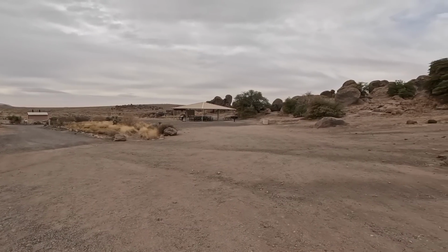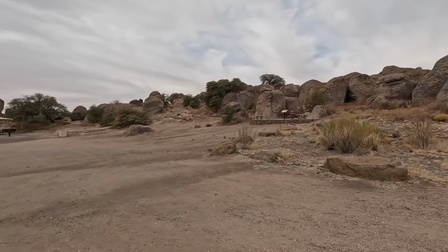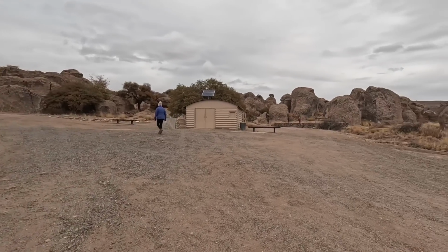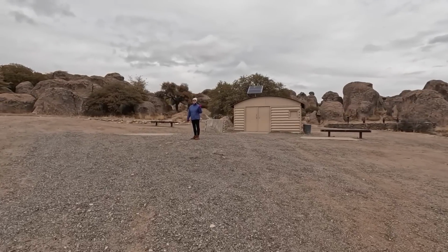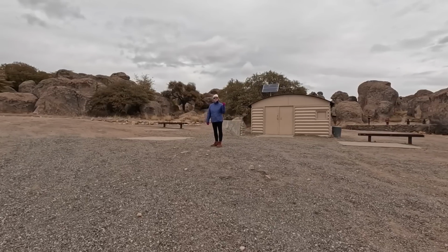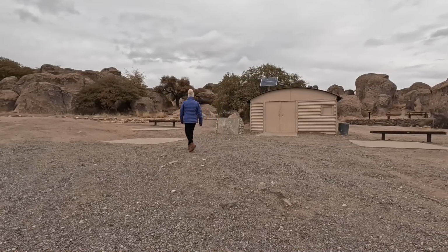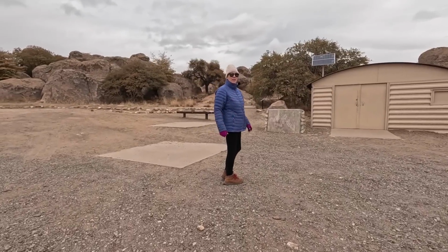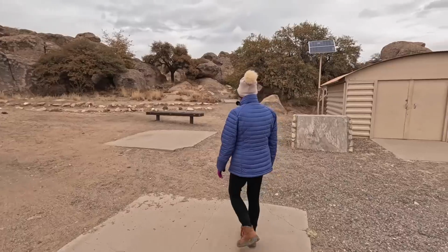So this is walked up into the group area. You have the big shelter there, picnic area, and you have various sites all through here. So I think what they do is they set up telescopes out here. Okay, I think that's what these pads are for, the telescope. Yeah, that makes sense. So it says observatory.